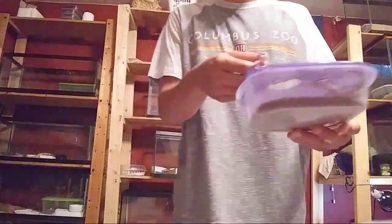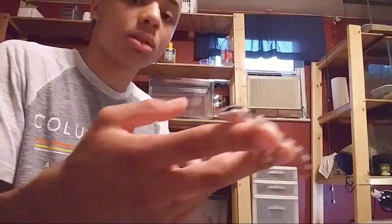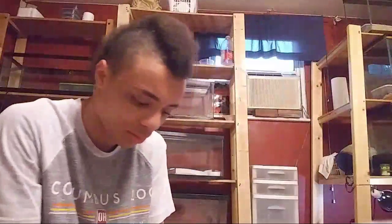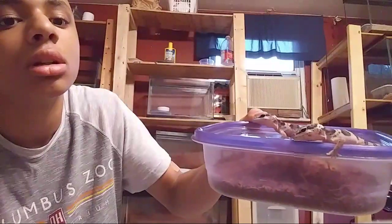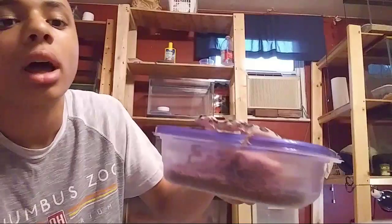So I'm getting these guys out. These are my new Max Snows. These ones are a lot younger. Got 3 of them. They are doing pretty good. Their weights are going up slightly. I haven't seen them eat too much, but I know that they definitely have been gaining weight. They're about 5 and 6 grams at this point. Not too big. Little baby geckos. And then the other one is in the hide box.